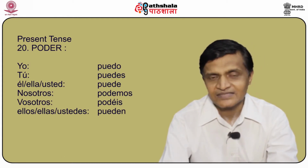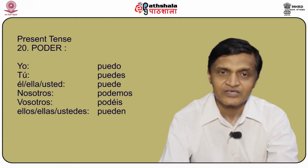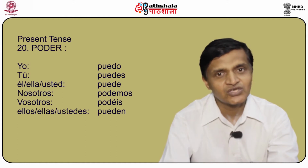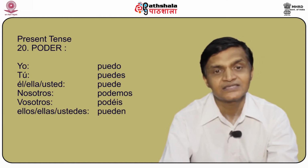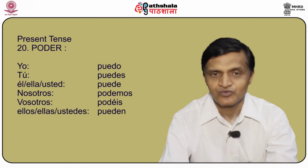So it becomes very easy because all you have to do is to remember the pattern that the verb is following, and all you have to do is to make the stem change or make the spell change. In this case, it is a stem change, so we do puedo, puedes, puede, podemos, podéis, and pueden.